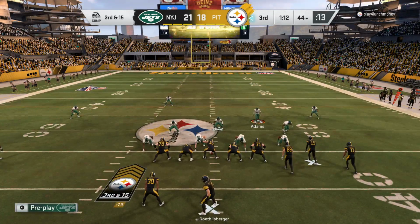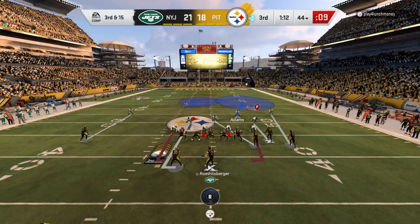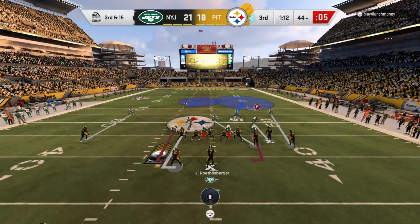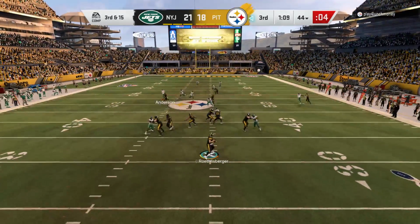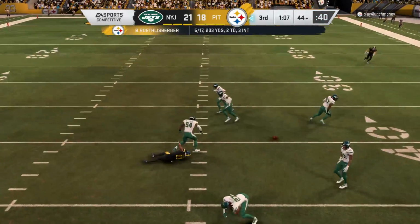57's mine. I'm going to alert. I'm going to run you over. Shift. Double. Check 15. Roethlisberger. And that will be incomplete.